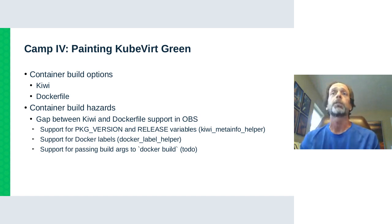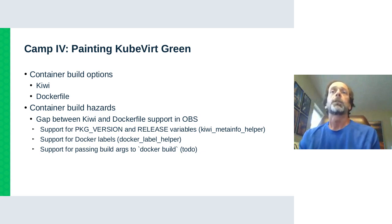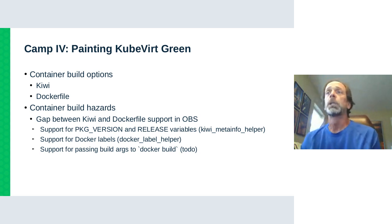Kiwi enjoys, as I said, much better support and integration with the build service than Docker builds. The Docker builds do work, but functionality like dynamic versions, tags, build times, and so on were missing. But as luck has it, the SUSE private registry folks had gone down this path just before us and tried to fill some of these gaps. The Kiwi Metainfo helper source service was augmented to allow passing things like package version and release down to the Docker build. So those would be available. And Docker labels, which are things like a title for the container, the version, build time.